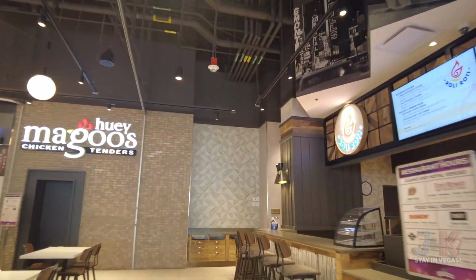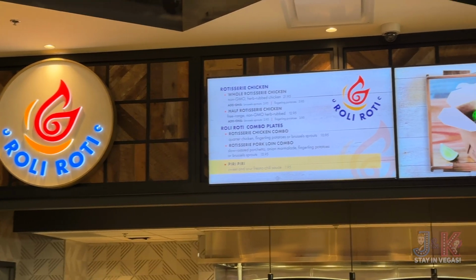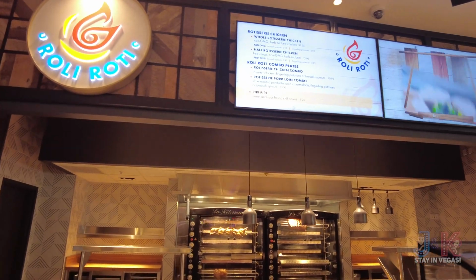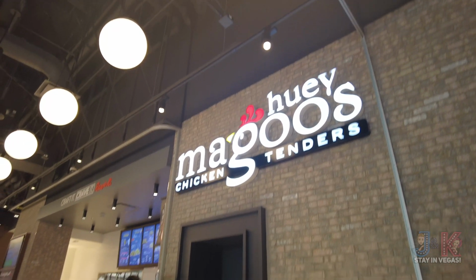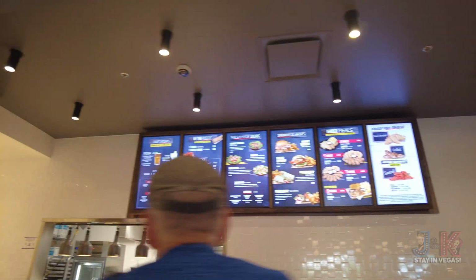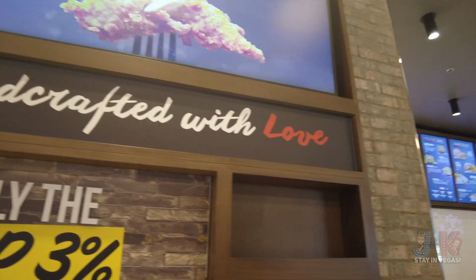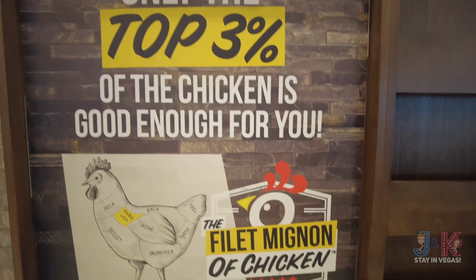Next up on our right-hand side, this is Roly Roti, rotisserie chicken. You even have pork loin sandwiches, prime rib sandwiches, lots of different stuff. There's the chickens cooking right there, and it looks like a nice roast back there. Next up is Huey Magoo's chicken tenders. So if you want something a little bit more casual, you can do this. We have tried it, just so you know. It's pretty expensive for what you get. This is handcrafted with love there. Only the top 3% of the chickens is good enough for you. The filet mignon of chicken, Huey Magoo's.